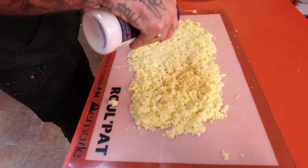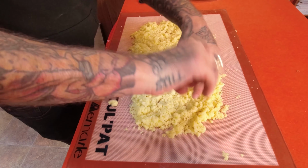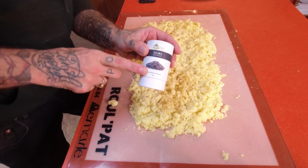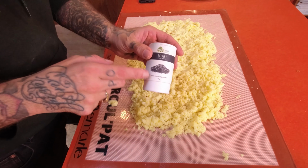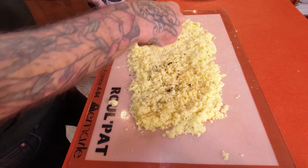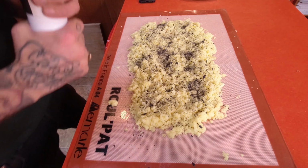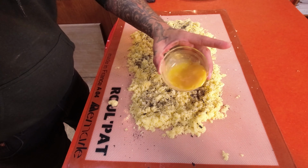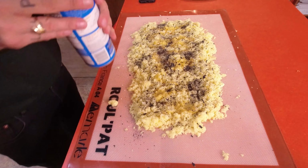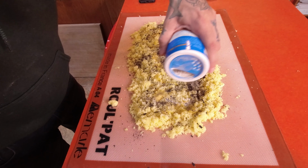Add a little bit of salt, some fresh pepper. And what I have here is actually some dried seaweed. This is from our trip in Ireland. I'm going to add that. And then I have here just one beaten egg. And I'm going to add flour as I go so that I don't add too much.